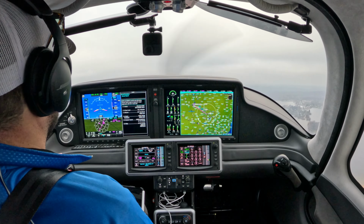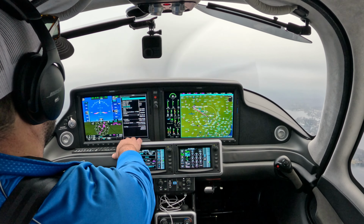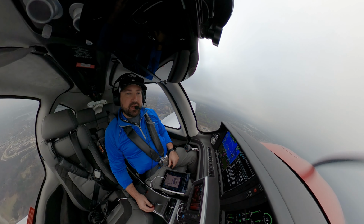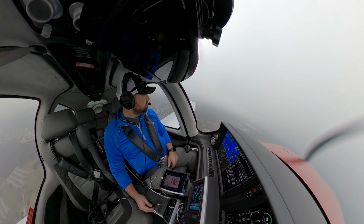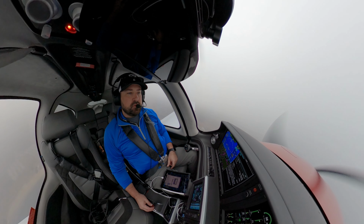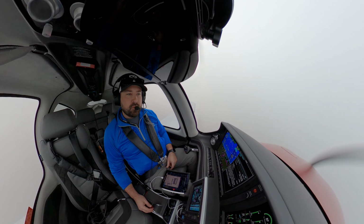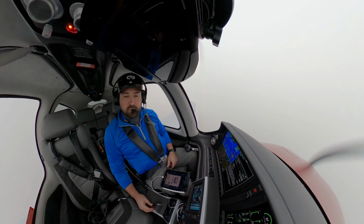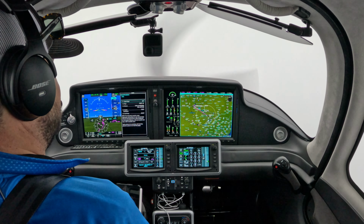CAPS is available. Flaps are up, climb power set, leaning as required. Yeah, we're in the soup at 2,000. She hasn't passed me into departure yet.